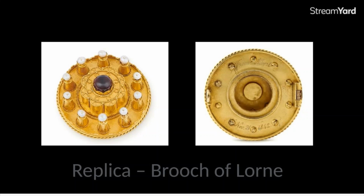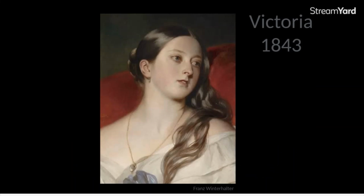Now, when she was there, she was shown the brooch of Lorne by the MacDougall clan, and she was so taken by it that Prince Philip in 1842 designed a replica brooch for her and presented it to her. We've got another couple photos for you, well, I should say paintings. This is what is said to be Albert's most favorite painting of Victoria, done by Franz Winterhalter, and this is in 1843 after their second child was born.